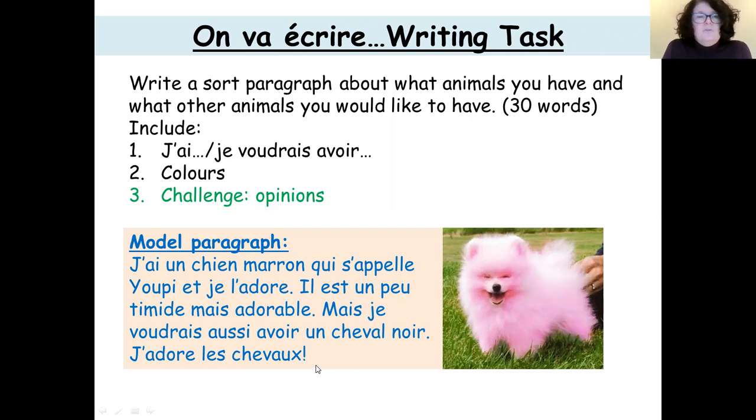J'adore les chevaux. So I love horses. Okay, that's the plural for horses. Un cheval, les chevaux. I adore horses. So you can use a similar opinion. J'adore les chiens. J'adore les chats. Okay, so remember, if you're writing it in plural, with your chat or your chien, you're going to have a little s there. Okay, I'm going to pause the video while you do this task.